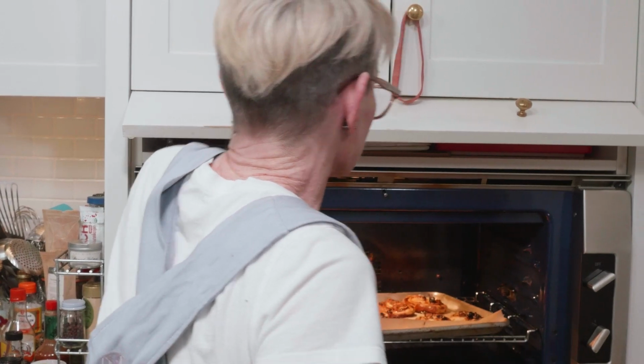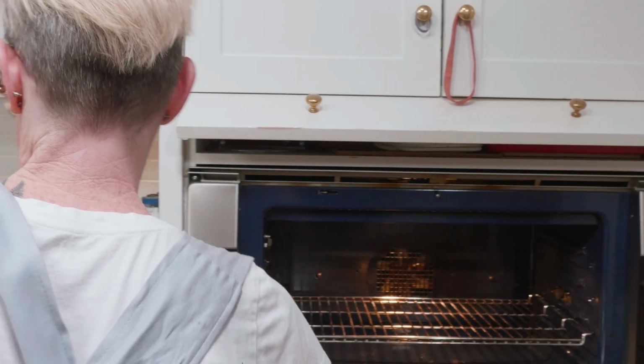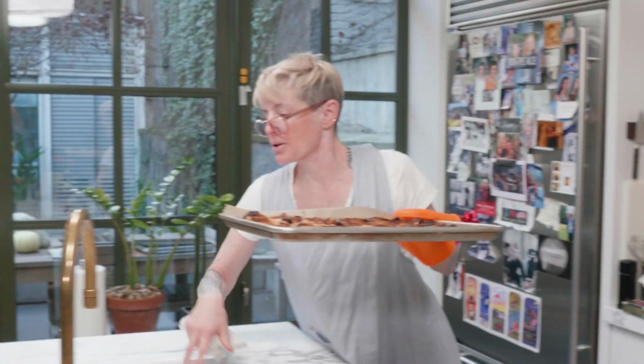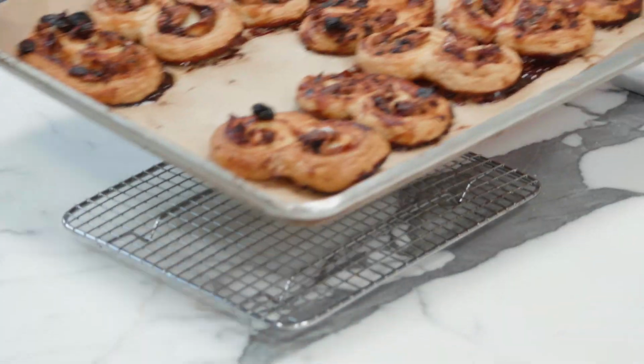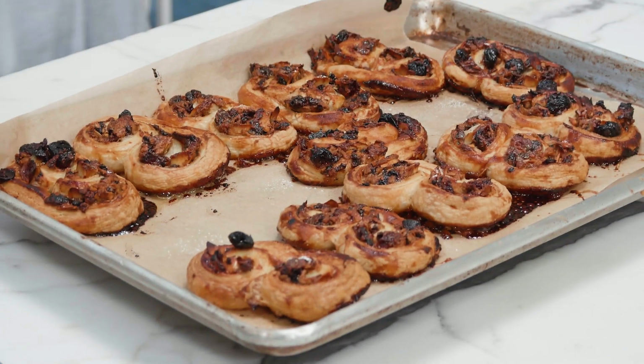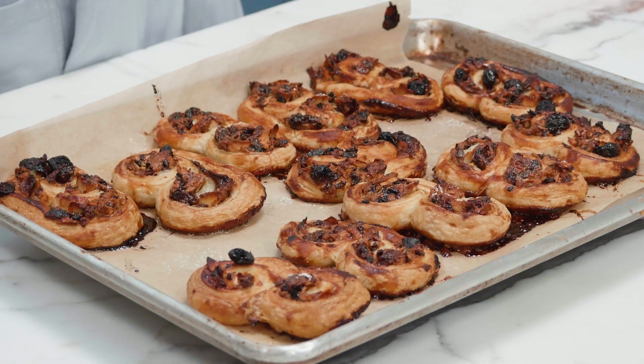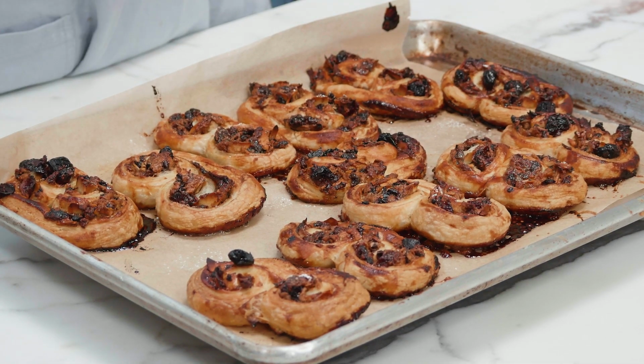They're kind of messy, but they look sort of beautiful as well. I'm going to take these out and cool them on a rack until I can handle them easily. You know, they're cute. They're like a cute little pastry. It's a good addition for Christmas breakfast or tea time or something like that. You might enjoy it. Palmier, who can say it's not a good day with a palmier?